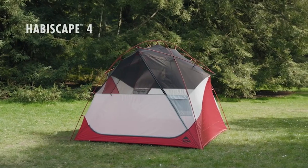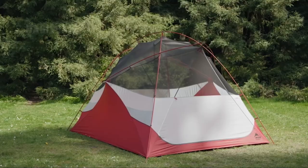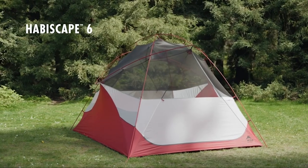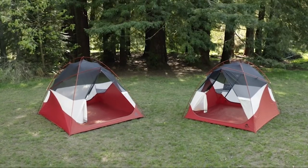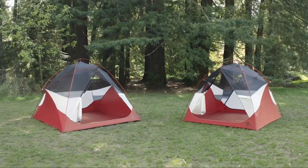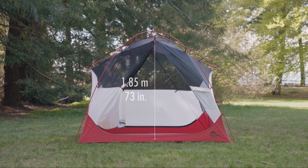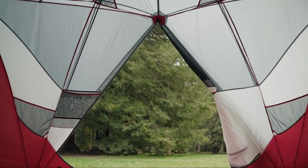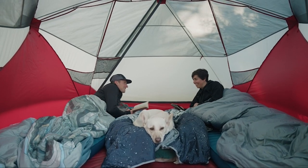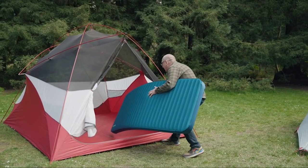With over 62 square feet or 5.8 square meters of space in the 4-person and 83 square feet or 7.71 square meters in the 6-person. It's also tall enough for almost anyone to stand comfortably inside with an interior peak height of 73 inches or 1.85 meters. The 2 doors make in and out easy so you don't have to step over anyone on your way out. They're also extra wide so it's easy to get large mattresses inside.